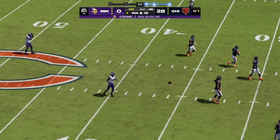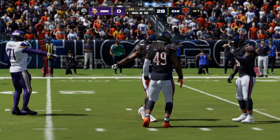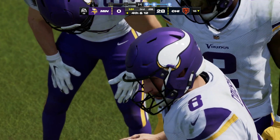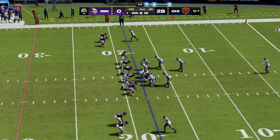Now the throw on 3rd down, knocked away and incomplete. Well, he certainly thought he had a window to push that ball downfield, but as soon as he released the throw, the corner was there to slam that window shut. And here's Ryan Wright now. Standing right on his own 5-yard line.